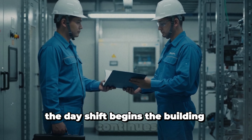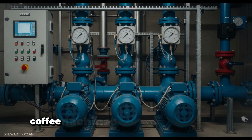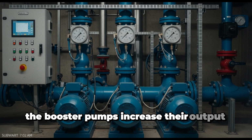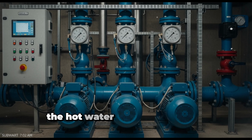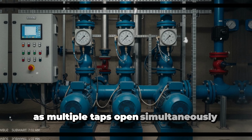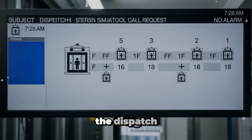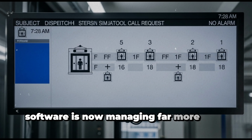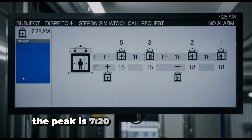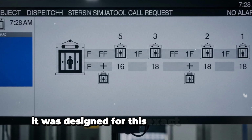The building continues. Upstairs, the first alarms are going off in apartments. Coffee machines are being switched on. Showers are running. The booster pumps increase their output to match demand. The hot water recirculation loop maintains pressure as multiple taps open simultaneously. In the elevator machine room, the dispatch software is now managing far more calls per minute than it did all night. The peak is 7:20 to 8:10. Departure rush. The system handles it. It was designed for this exact scenario.